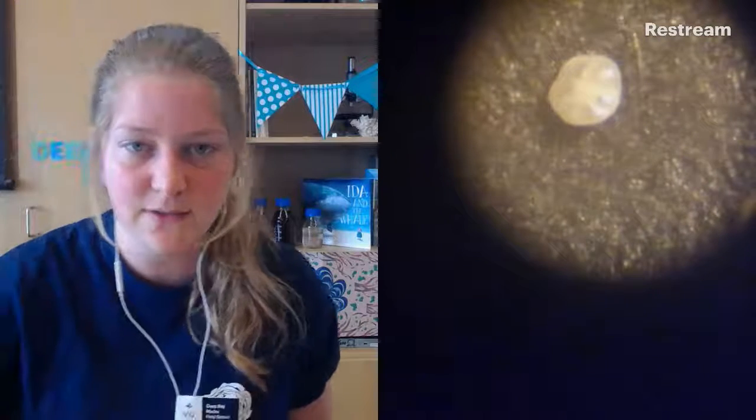Let's see if I can find another one here. These are all picked out of a sample of sand. Okay, so this one is upside down. I know it's a bit difficult to see. This one is upside down. But you can see at the center of the foraminifera, that is where all of those little tiny pores are, and that's where those pseudopods, those tiny legs, come out.